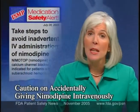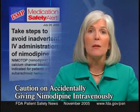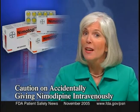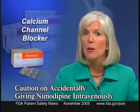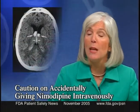In a recent medication safety alert, ISMP warns about inadvertently administering nimodipine or Nimatop intravenously. This has resulted in patient deaths and serious injuries. Nimodipine is a calcium channel blocker that's used to prevent vasospasm in patients with subarachnoid hemorrhage.